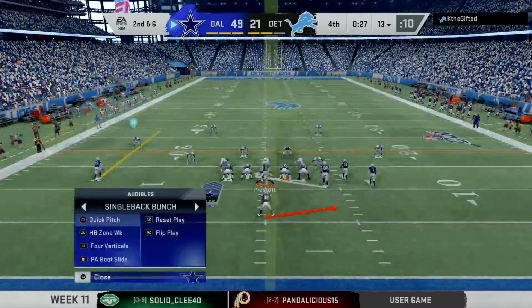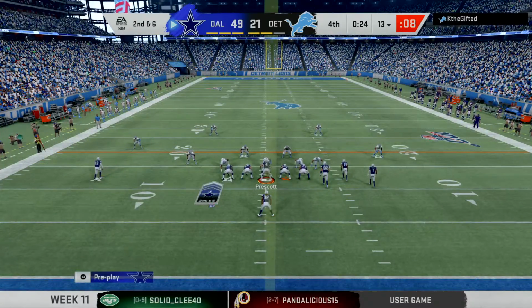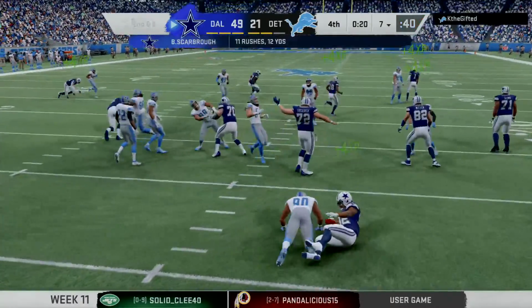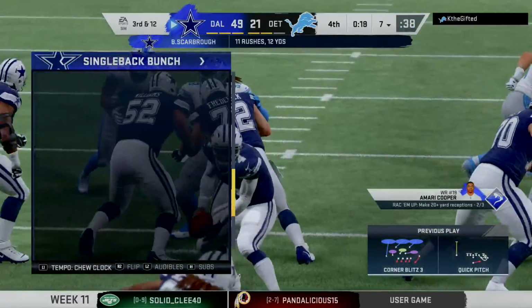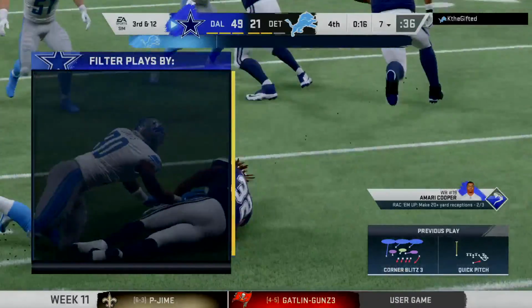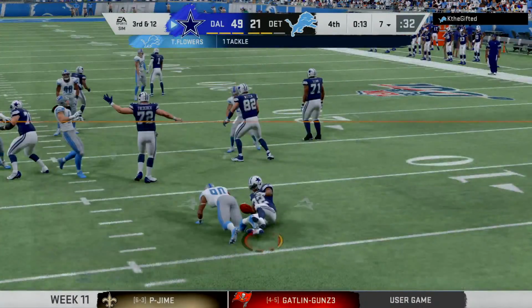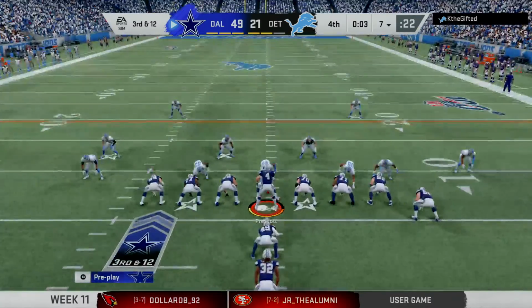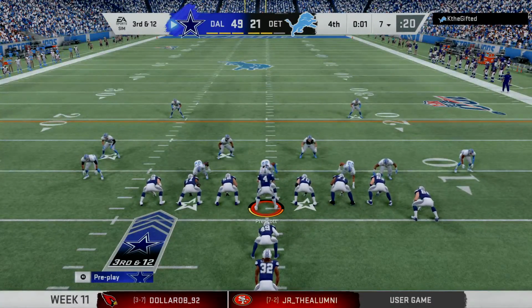Following the pickup of 4, here's 2nd and 6. Now a toss play. This is Scarborough. And he'll lose yardage and be down at the 7-yard line. Give him a loss of 6 yards, and it brings up 3rd down. Let's go, D. Let's go, D. Tighten up.